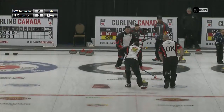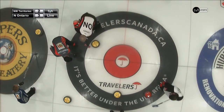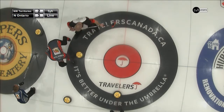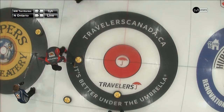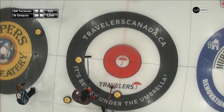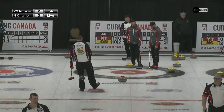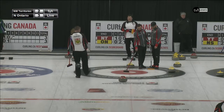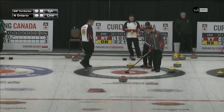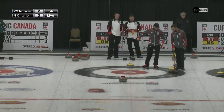He's off and on. That's always a good indication, Ed. It is good. When you're watching your team online or on TV, you like when you see them on and off. As you said, it's a good indication that the shot's pretty much what they had called. This end is setting up pretty much like what Ontario was hoping for. They're lying 2 right now.